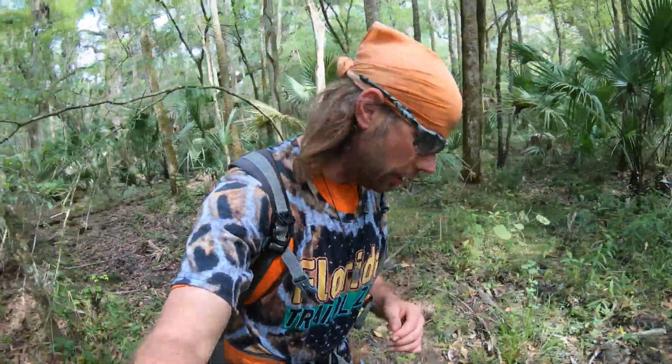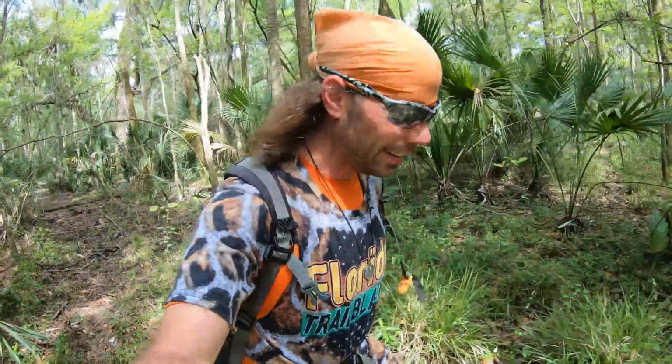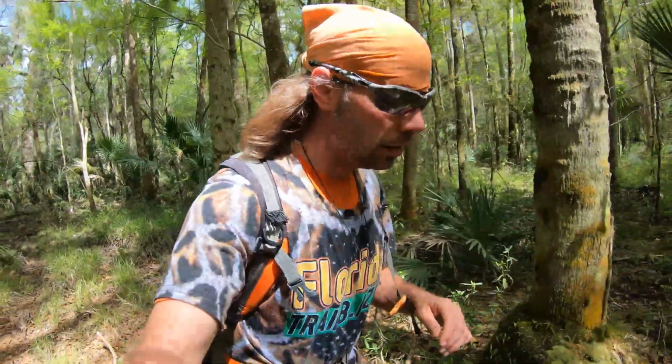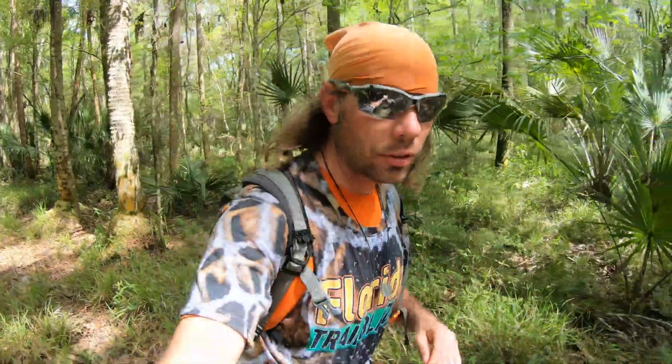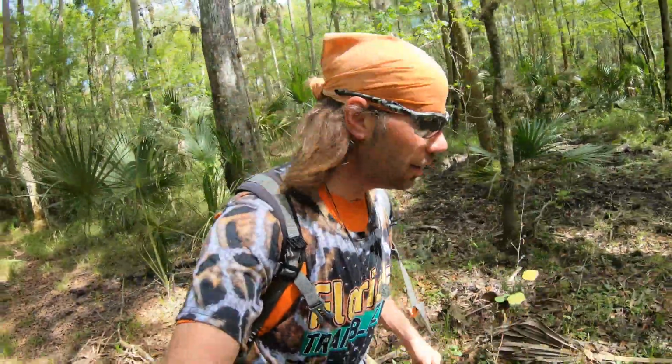Uncharted territory. So curious to see what's in this area. Got a little while yet before I probably should turn back. But the important part is I'm keeping track of where I'm going, so I know how to return back to the area where I came. It's been quite the adventure so far. Really nice exploring part of the preserve I hadn't reached before.